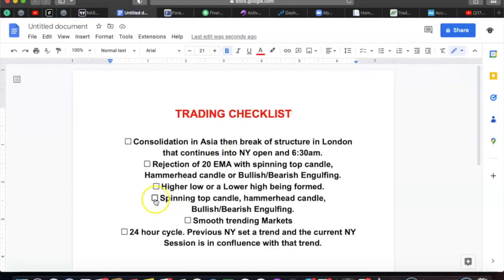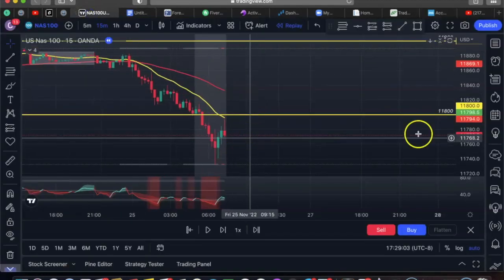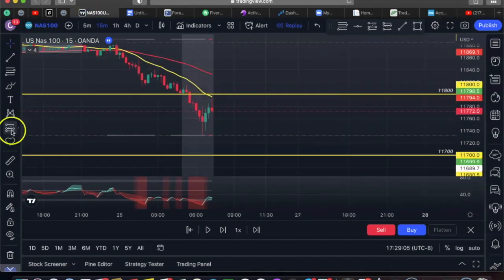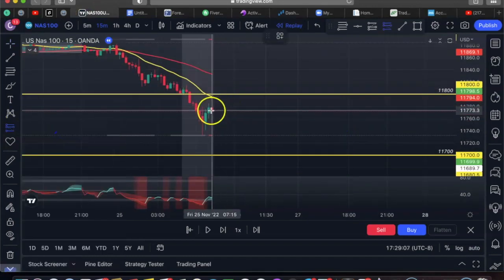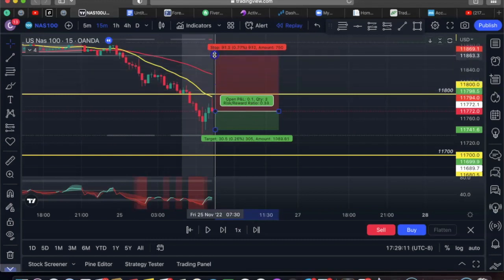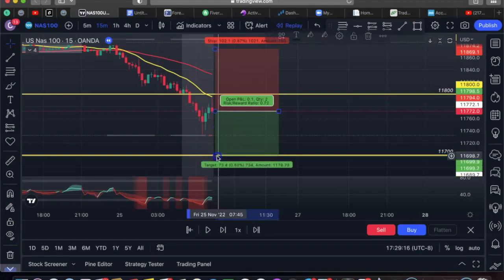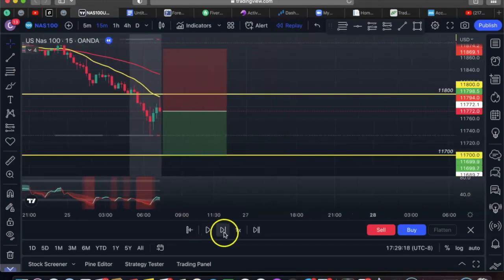So I can see that my hammerhead is right here. This one is marked. This does look like a lower high, and it is rejecting the 20 EMA with a spinning top. So I'm looking to now go short right here. This is what I'm going to do. I'm going to sell right here. I'm going to have my stops at around 1,000 pips to be safe. And for my TP, I'm going to aim for this low right here. And we're going to play it back.